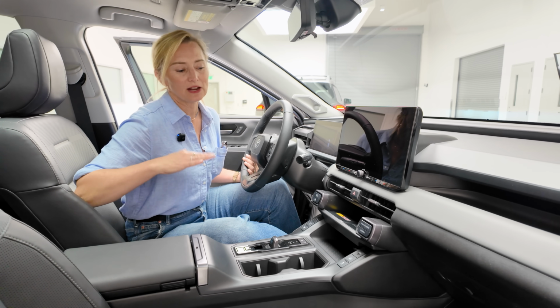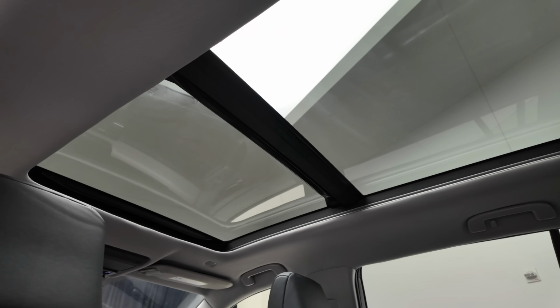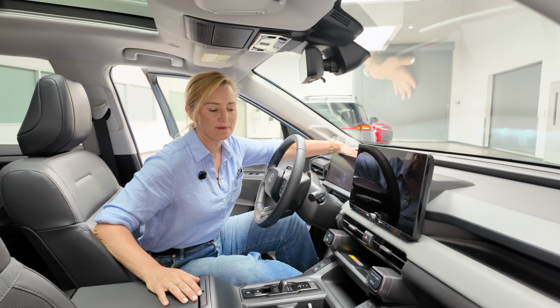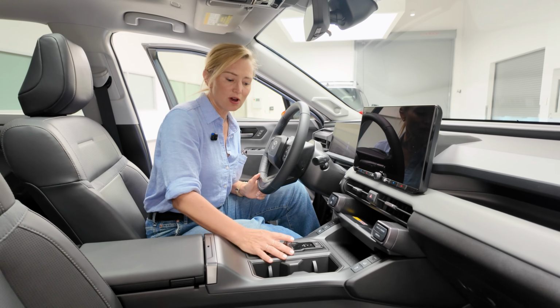The Limited, you're going to get all the bells and whistles on here. You get the full moonroof, that's great. The only thing that you don't get is a head-up display. You do have to pay extra for that. I'm curious what you guys think about this.